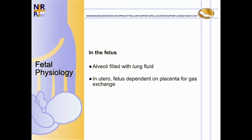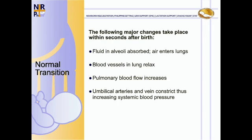In the fetus, oxygen is transferred across the placenta and the lungs are not utilized. The alveoli are filled with lung fluid. In the normal transition, the following major changes take place within seconds after birth. First, the alveolar fluid is absorbed and air enters the lungs. Next, the blood vessels in the lung tissue relax, thereby increasing pulmonary blood flow. Next, the umbilical arteries and veins constrict, removing the low resistance placental circuit, which leads to increasing systemic blood pressure.